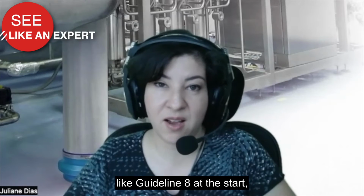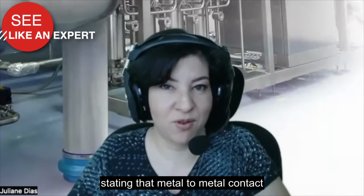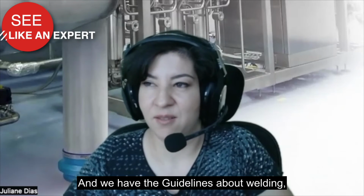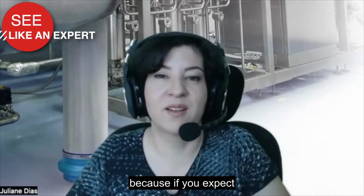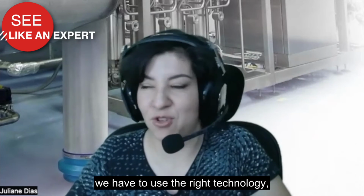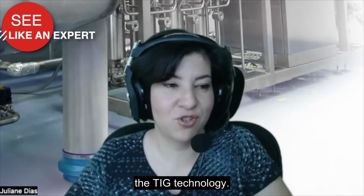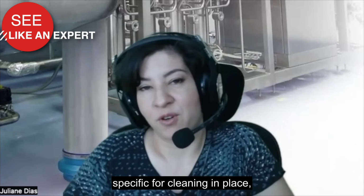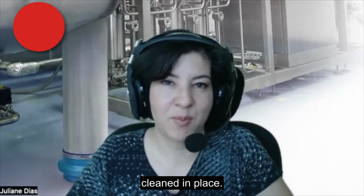Following the basics, like guideline 8, that starts by stating that metal contact is not recommended. And we have the guidelines about welding, because if you expect a very well welded component, we have to use the right technology, the TIG technology. And we have guidelines specific for cleaning in place, because probably this tank will be cleaned in place.